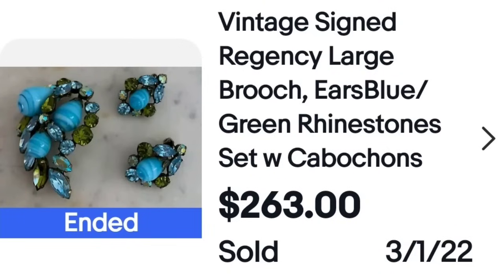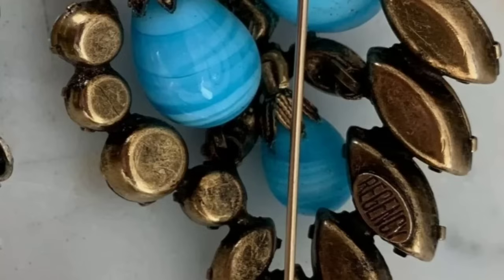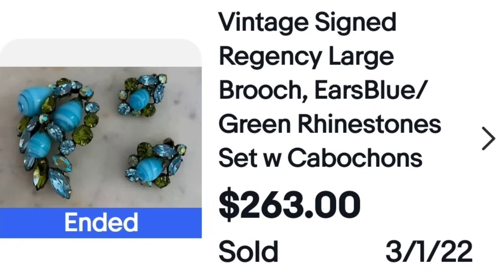Next is a vintage signed Regency. So I was thinking, they're saying this is Hollywood Regency jewelry. But when I clicked in, you can see here again another set, brooch and earrings, and they didn't even put earrings in the title. You see here, set with cabochons. Cabochons is another thing that I see repeatedly in these higher ones. So here is the back of these, and they do say Regency there just to the right of the pen. So again, another name I was not really familiar with, but this set sold for $263.